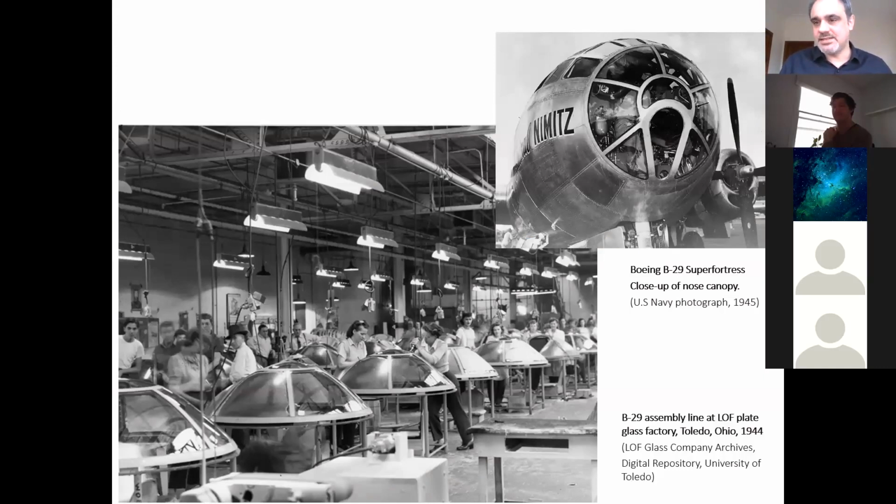Glass, of course, it's an inevitable material. You must have it in many circumstances. It's a fairly unique material. So you can get some surrogates, but it's very difficult to replace it. And again, the impact here of the World War II, it's one of the drivers that induced technology transfer.